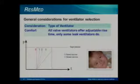I've got all this flow coming at me really fast, and that might be uncomfortable as well. So this is a setting that we don't get an order from the physician. Generally, this is a setting that the respiratory therapist needs to calibrate with the patient to find that perfect right balance. Oh, one other caution.